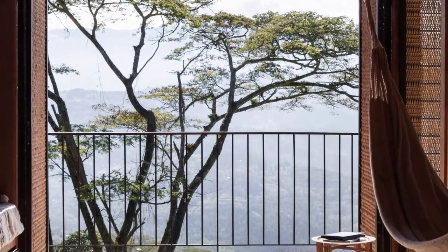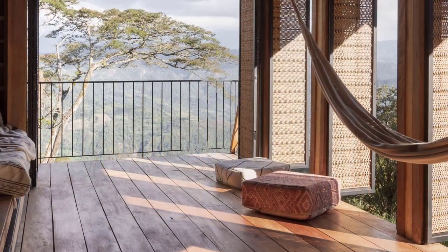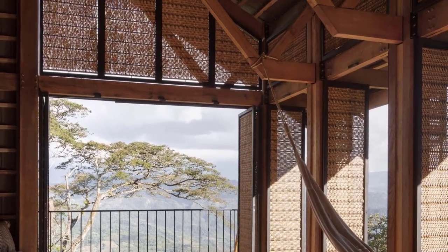The interior has been left free of wall finishes to celebrate the timber structure, complete with woven furniture to mirror the appearance of the screens and a hammock hanging from the beams.